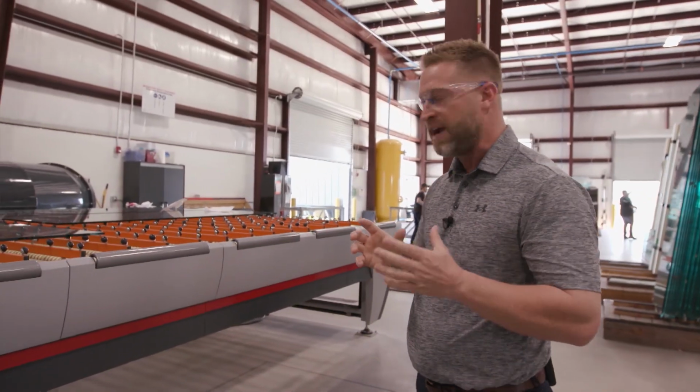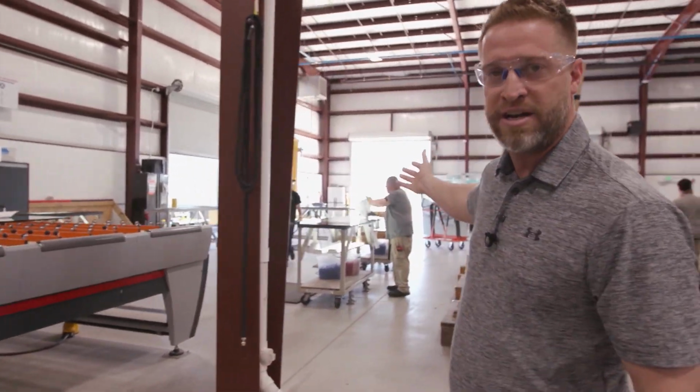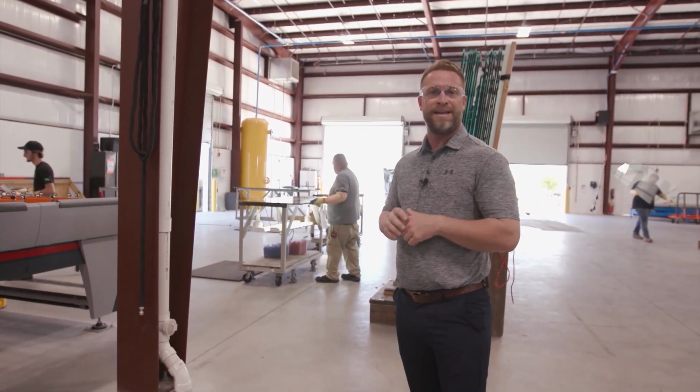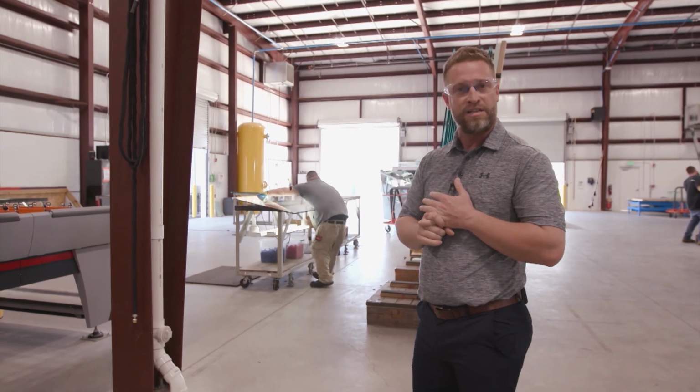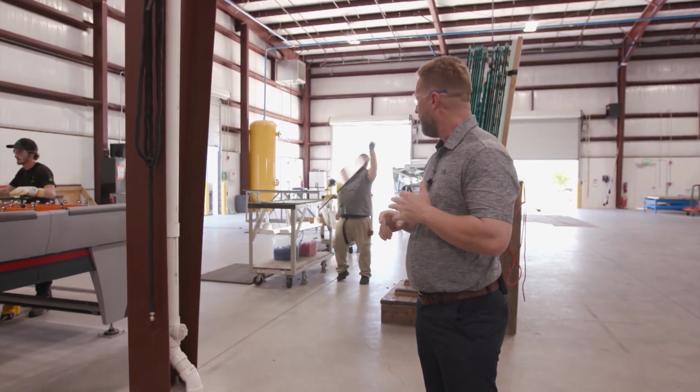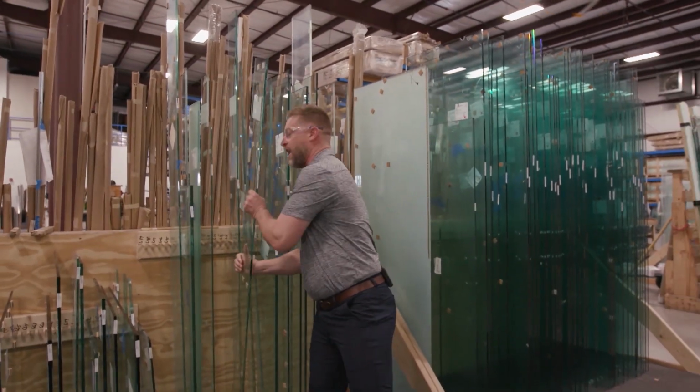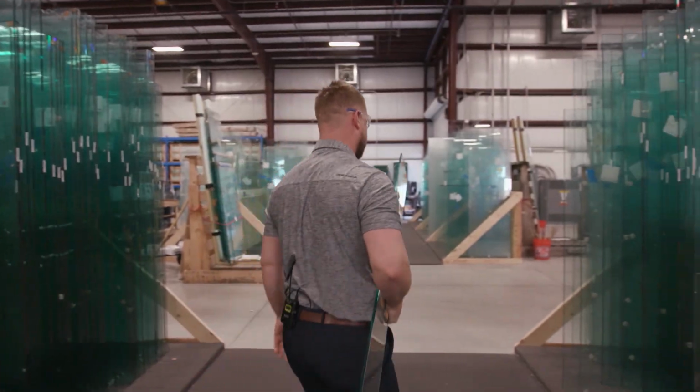So we do one last check in our QC department where you see these fine gentlemen looking at the glass, looking at the paperwork, measuring it, making sure that there's no seeds or bubbles from the float company, and really making sure we got a good product that we're sending the customer. And that's what we really pride ourselves on. I'm so excited. I'm ready to go to work.